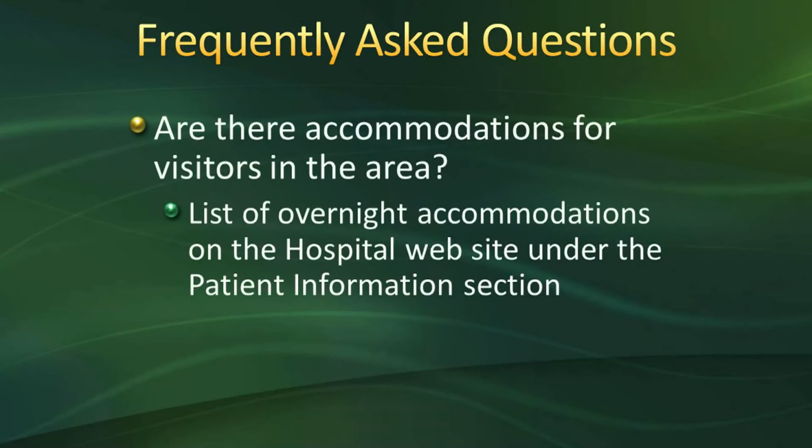Are there frequently asked questions? Are there recommendations for visitors in the area? Yes, there are. There's a list of overnight accommodations on the hospital website under the patient information section. They're located in the Eau Claire and Chippewa Falls area.